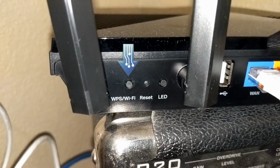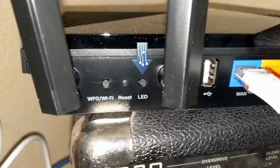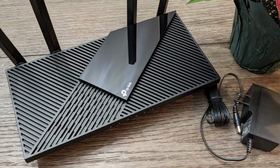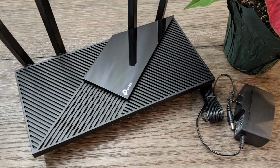The AX21 has a single USB 2.0 port on the rear for network accessible storage. It's a feature most probably won't even play with. Even if they do, USB 2.0 is old and slow compared to USB 3.0, which we typically find on new routers nowadays. You can control the AX21 via Alexa, but you shouldn't.